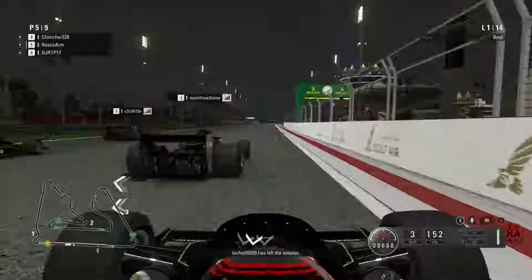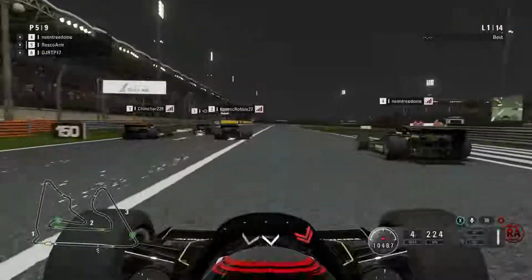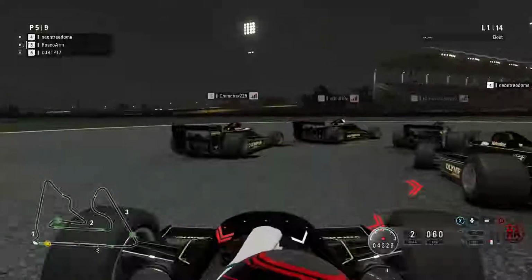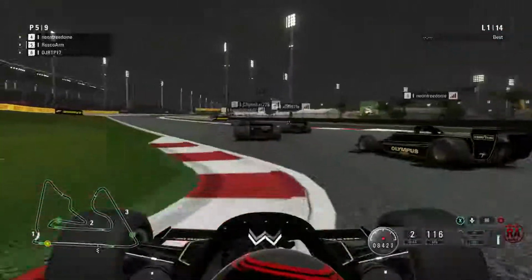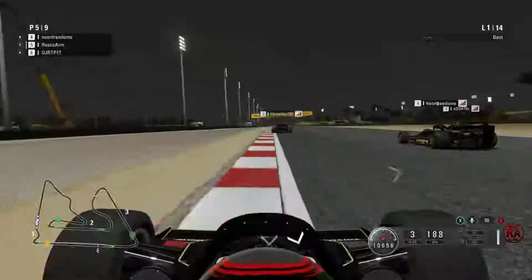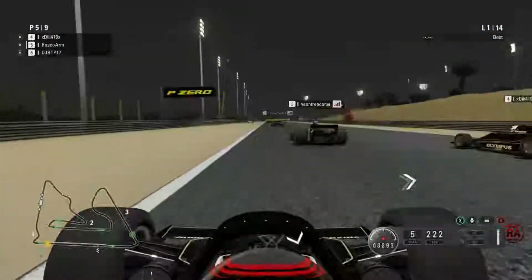Not a bad start. Cosmic Robbie had a decent start as well. Neon Tridome didn't really have the greatest of starts. Look at Chimchar right around the outside there, going into turn 1. Cosmic Robbie and Dill getting a little bit close for comfort there. Chimchar going side by side there. And Neon, he's got past him. He might actually get a move done here on Dill.